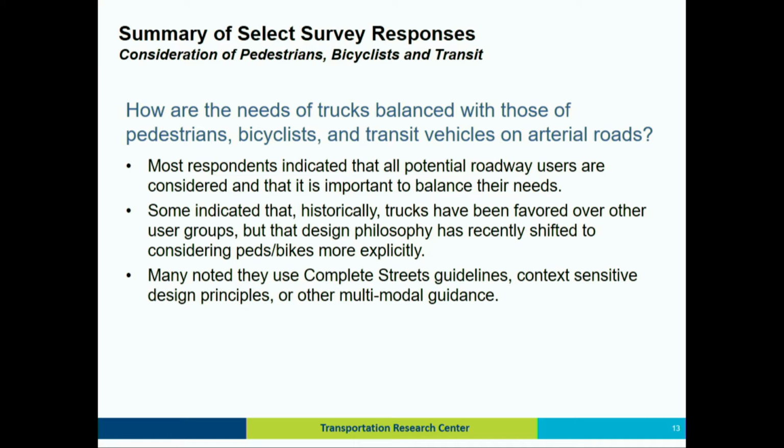Some had indicated that historically trucks had been favored over other user groups, but that the design philosophy has recently shifted in the other direction to considering peds and bikes more explicitly. And then many talked about the complete streets guidelines and context-sensitive design principles and other ways in which they consider multimodal guidance.